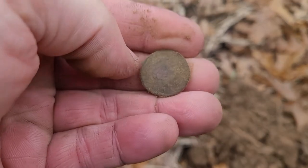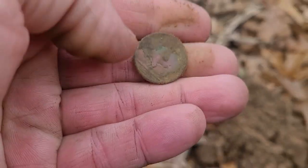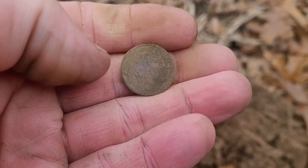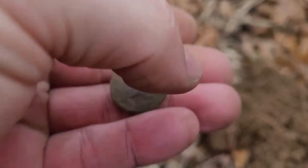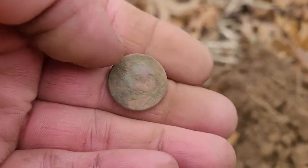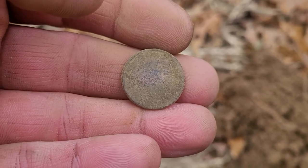Yeah, it's going to be a buffalo. I don't know if y'all can tell on camera. There it is. Flip it over this way. And there will be the Indian man. See if we can get a date on this one. I don't think so. Not on this one. Maybe once I clean it up a little bit more, we can get a date on it.